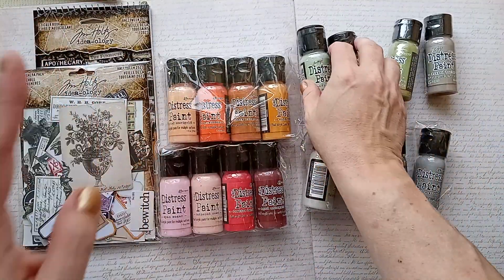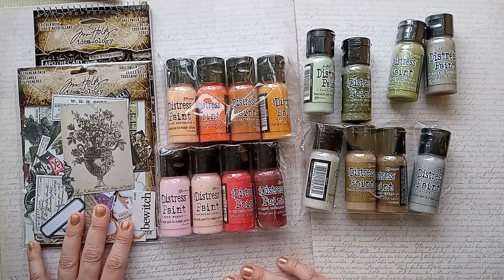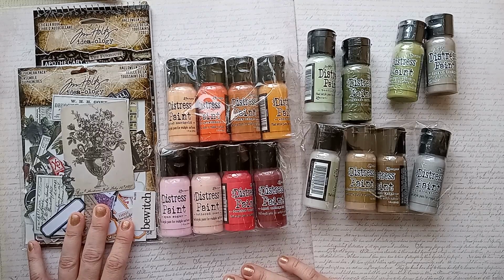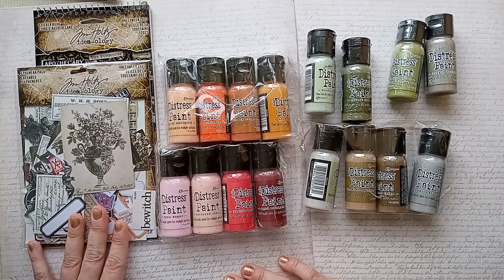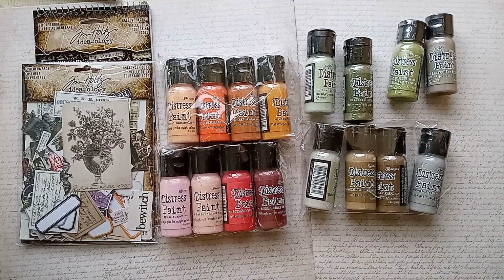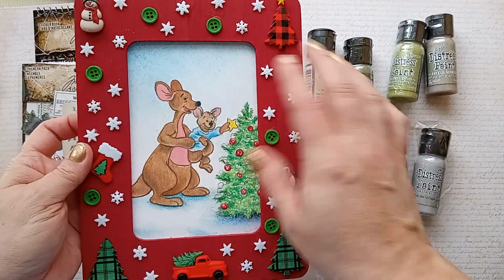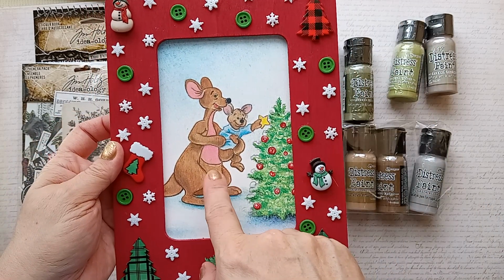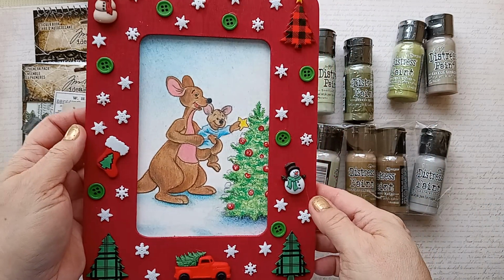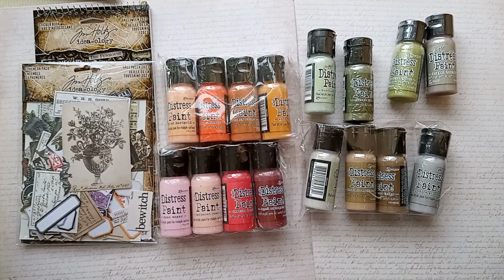Now, usually I don't paint with acrylics, but last year I made a picture frame for my son. As a matter of fact, it's right behind me. Let me grab it. And it came out really good. I painted it with acrylics, and these are buttons, and my husband actually drew in color this. And I wanted to make some more picture frames.